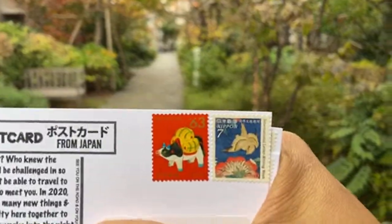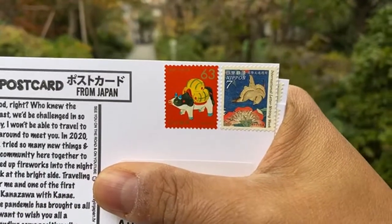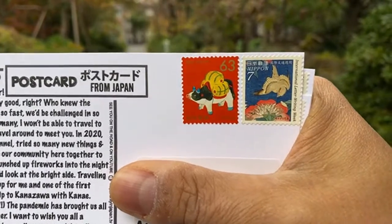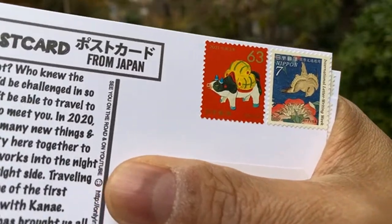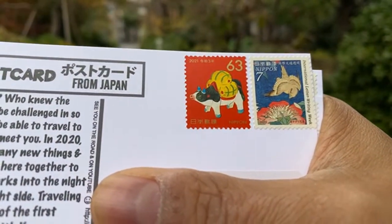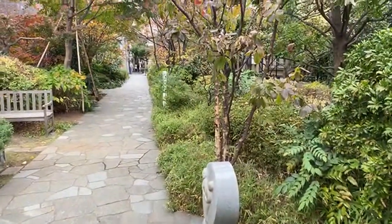And we have here the end of the year stamps. You see that? Next year is the year of the cow, and Wagyu beef is going to be on the menu a lot more. So you're getting a year of the cow stamp with Reiwa 3 on the stamp, you can see up there. The stamps are important to me, so that I make sure that you get good ones.